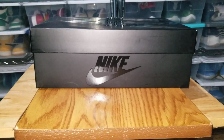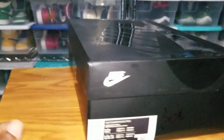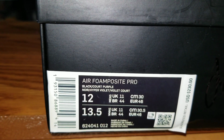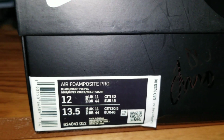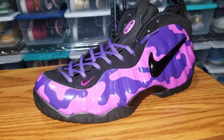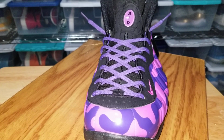Y'all see it, my favorite box, all black, the Nike right there. See what we got. Air Phone Posit Pro, official colorway, black and court purple. Suggested retail, $230, didn't pay that. Y'all already know what it is. Let's check it out. Got the purple camo Phone Posit Pro. And as you can see, already putting new makeup on the girl.